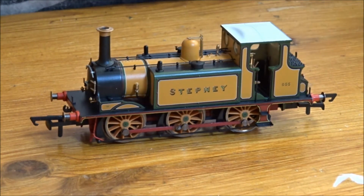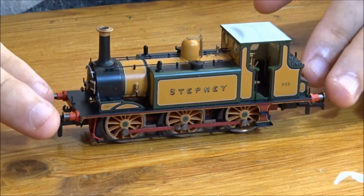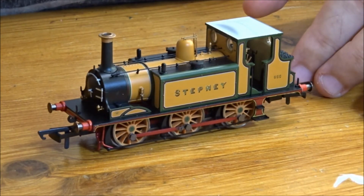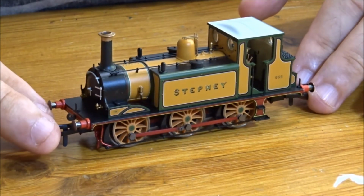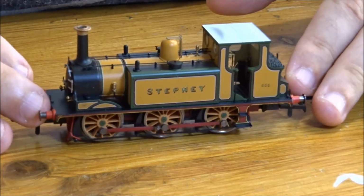As you know, we've had Terrier wars between Rails of Sheffield and Hornby as well, and I managed to pick this one up from a friend of mine, Mark. Thank you very much, Mark, for allowing me to buy your Terrier. I decided to go and buy Hornby's Terrier because obviously it's Stepney.